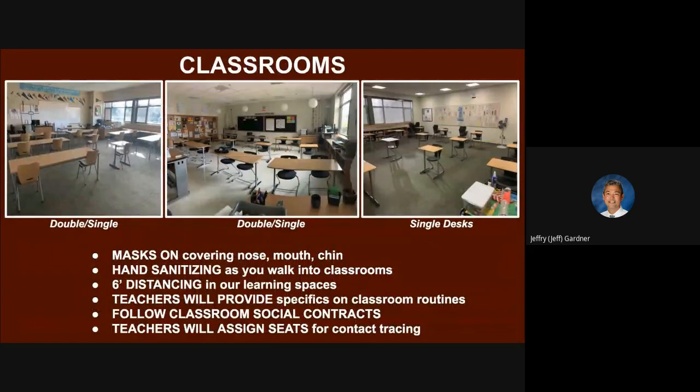You're going to notice when you walk into classrooms, we definitely, in the building, keep our masks on, covering our nose, mouth, and chin. Hand sanitize as you walk into classrooms, 6 foot distancing in all learning spaces. Teachers will provide their specifics on their classroom routines. And we're gonna follow classroom social contracts. Teachers will assign seats for contact tracing. It's really important that we stick with the plan that each teacher lays out.